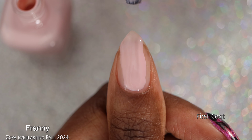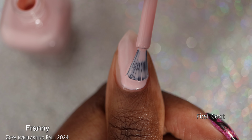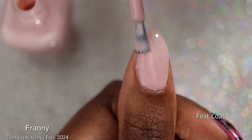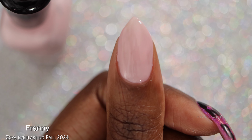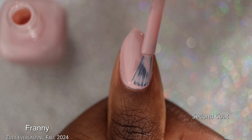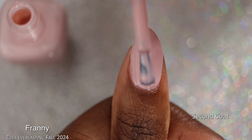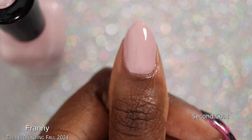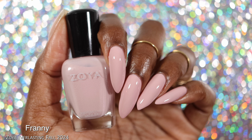Starting with the Everlasting collection, we have Franny. Zoya describes Franny as a modern blush beige cream. Franny had a pretty good formula. The base did not feel overly thick or thin, and I had zero application issues. Franny's going to be one of those polishes that's a 2 to 3 coater depending on your application style. I tend to lean towards too many brush strokes personally in my application, so I did use 3 coats for my full hand swatches.